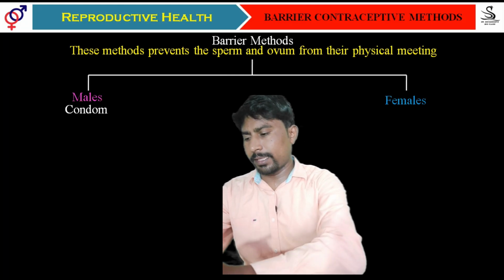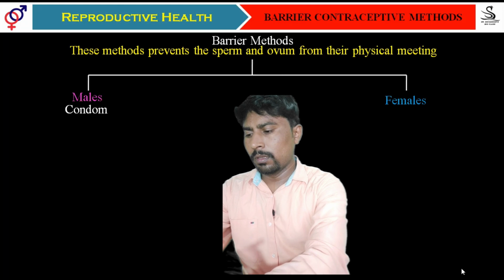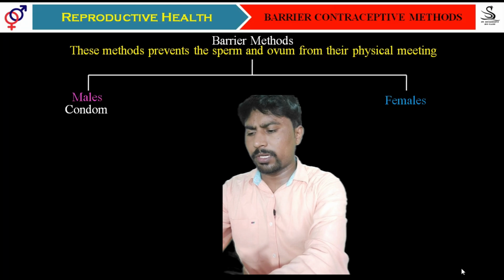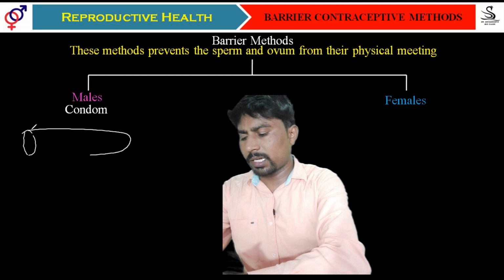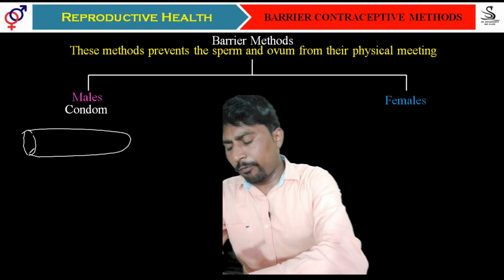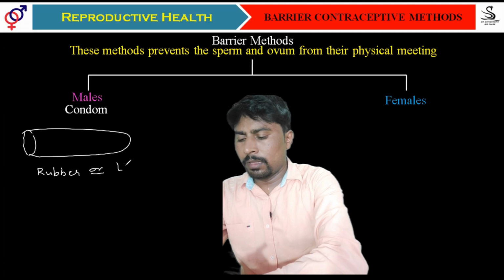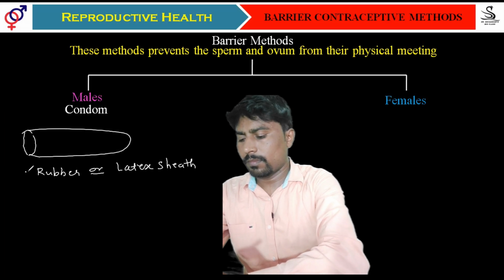Students, all the condoms have one common shape. What is that common shape? They have a ring-like structure like this, and this is connected with a tube. This is the way the condoms are. These are all made up of rubber or latex sheath. Got it?